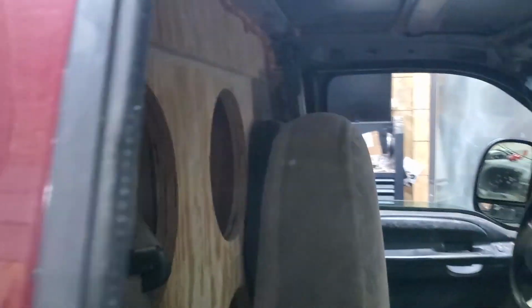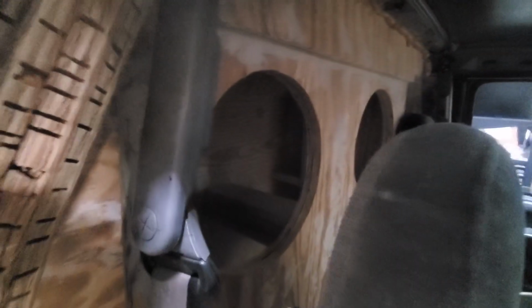I don't know if you guys remember a long way back, probably about a year ago, I built this wall and I never really used it. It was built for 415s at the time. I was trying to get ready for a show that I didn't go to, or didn't take the truck to.